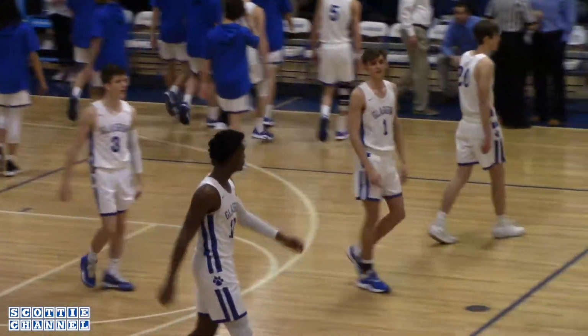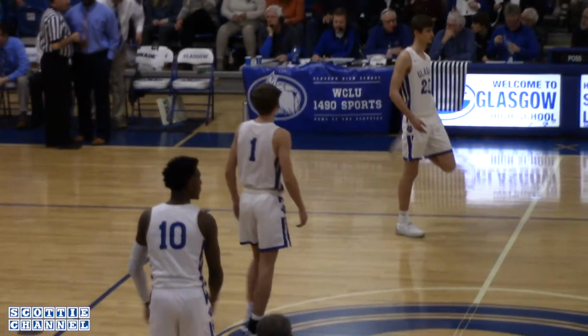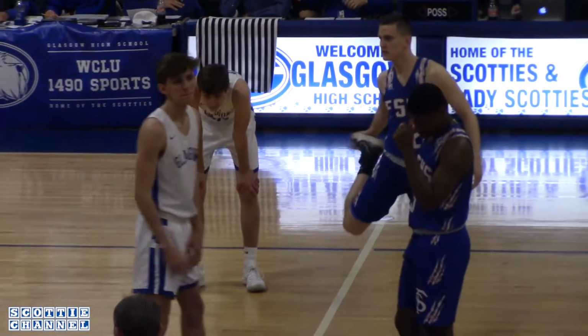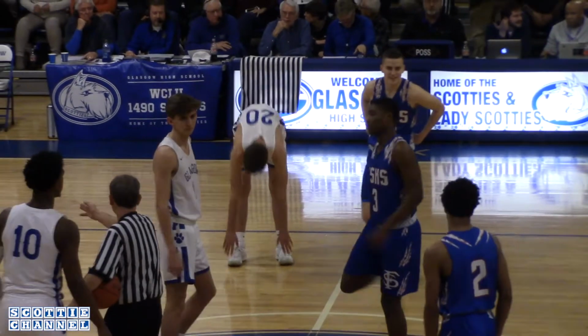Glasgow in their home whites with royal blue numerals and letters, with Glasgow written across the front of the jerseys with a blue stripe down the side. Scottie Paul on each side of the shorts. Franklin-Simpson in royal blue uniforms with white numerals and letters. Says FSHS across the front of their jerseys with FS down the left leg of the shorts.